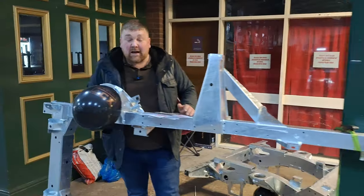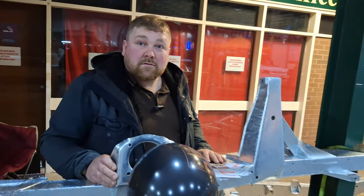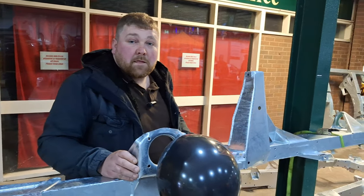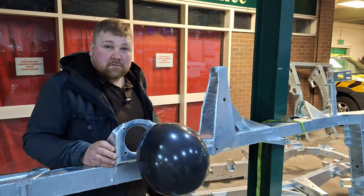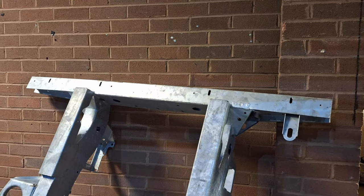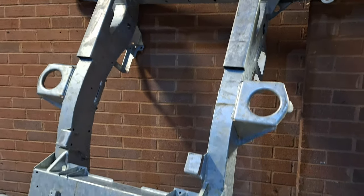You do supply and fit as well? Yeah, we do. So if somebody's got a rotted Land Rover, which is quite common these days, they can just drop the whole vehicle off. You strip it off, you're refurbishing it. And if somebody just wants the chassis work done, you can just do that? No, it doesn't have to be a full rebuild, we can do anything.